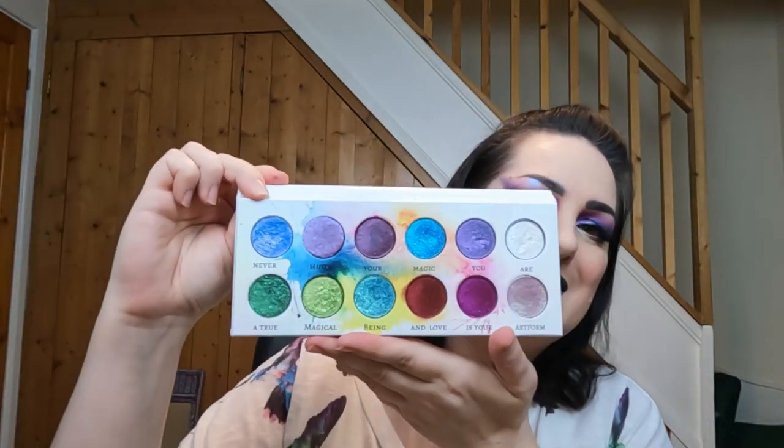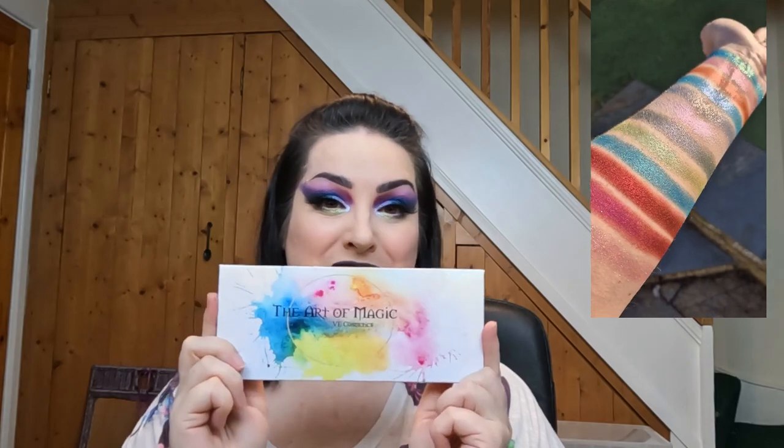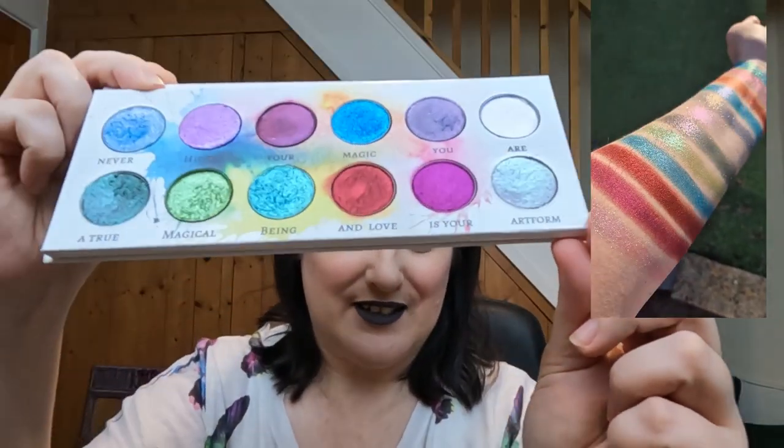And then this is the inside of the palette. They're all super sparkly, shifty, beautiful shades. I will pop a little video I did of the swatches up so that you can see that, if I move over a little bit, just to make sure there's room for it. But yes, so this is the palette, the Art of Magic. The shade names read along, so you've got Never Hide Your Magic, You Are a True Magical Being, and Love Is Your Art Form. So as you can see there, that's how she does it. I love that. There's always kind of a motivational quote. I love it. So yes, this retails for £35.